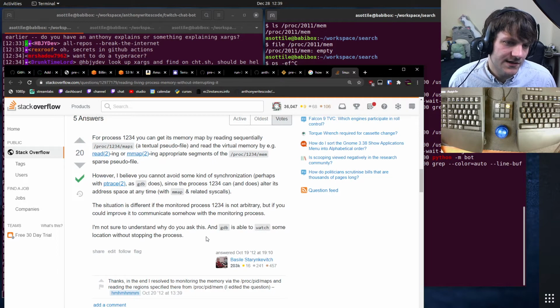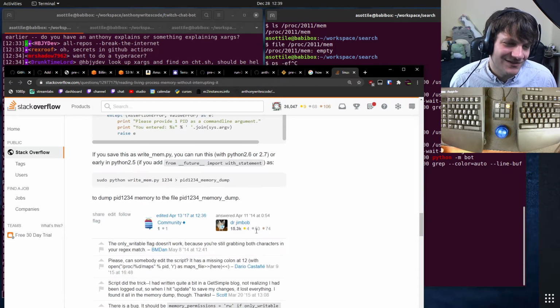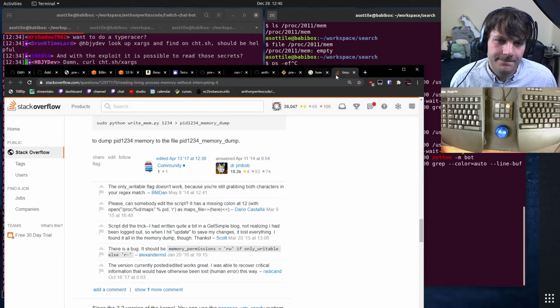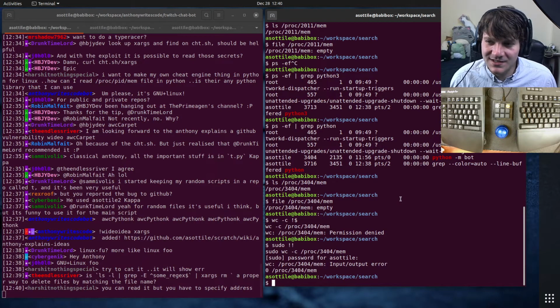You can get its memory map by reading sequentially this textual pseudo file, and then reading the virtual memory by reading or mapping appropriate sections of this sparse pseudo file. Huh. Yeah, I have no idea. And this seems like some code that might be helpful. I've literally never done this before, so I don't know. I would look around, read more about the proc file system. Though, reading other processes' memory is definitely going to need escalated privileges.